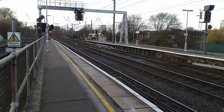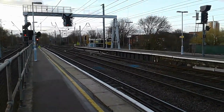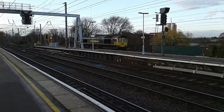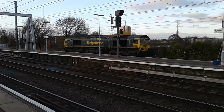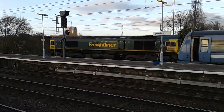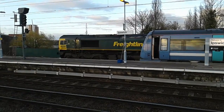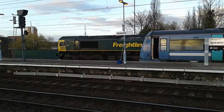Okay, and detaching from her set is 66590. Looks like she's going to be sitting here for the night. She may yet be moved, but she could be spending this evening here.